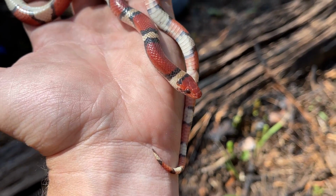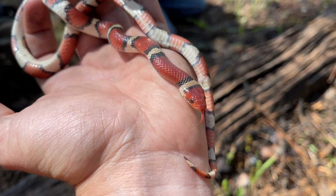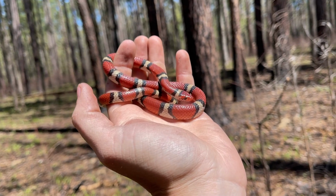So either way, really awesome looking snake, absolutely makes the trip. And we're going to put him back in his tree and see what else we can turn up. Maybe we'll see another one.